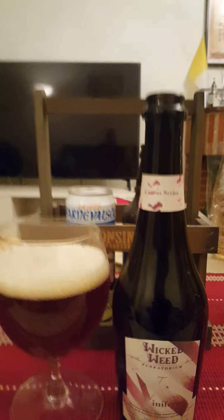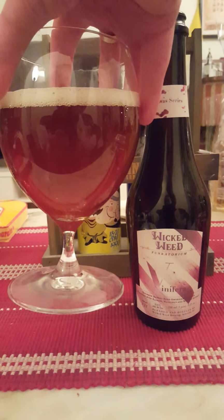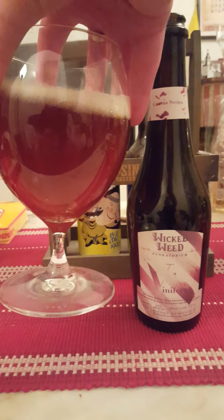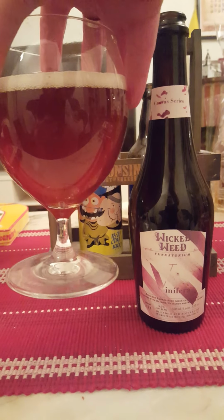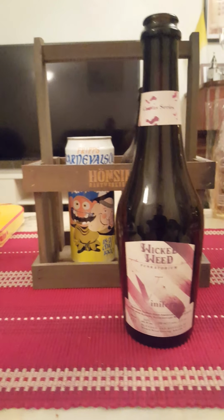So in view, what do we have, guys? We have barely a finger's worth of a pretty white looking bright shining head to it, quickly dissipating. We have a nice basically brown, dark brown colored body with a little bit of red tinge to it. Yeah, looks good, looks nice then.